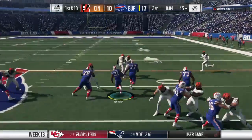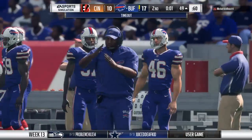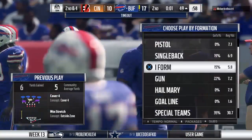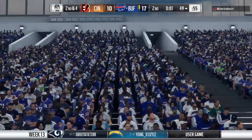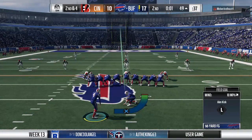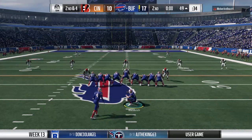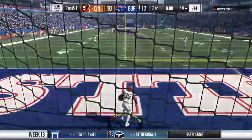And they'll start the drive on the ground with Johnson. And he's going to fight his way forward here for a modest gain. And with just 1 second remaining in the first half, they'll call the timeout. On now is the big leg of Greg Zuerlein. He has hit from as far as 61 away in his career. And this will be called officially a 66-yard attempt.